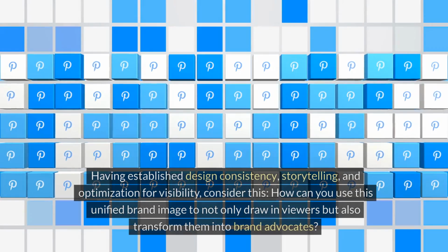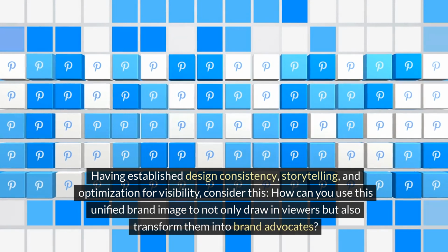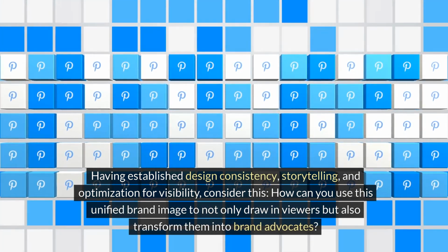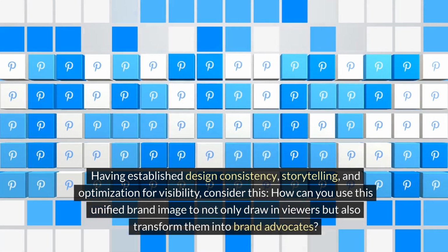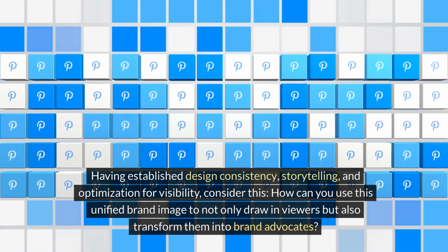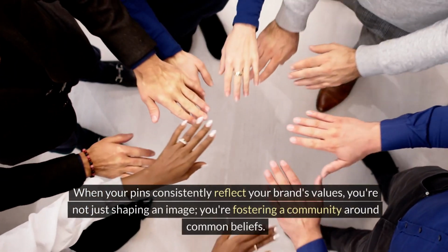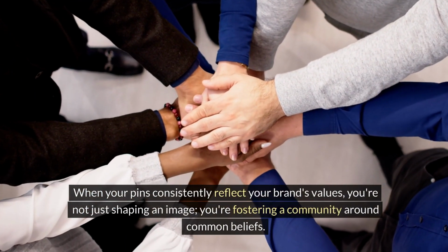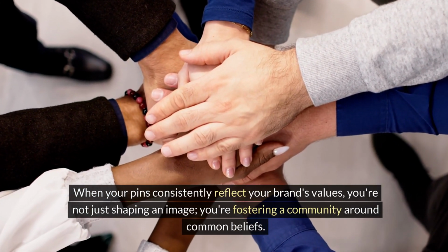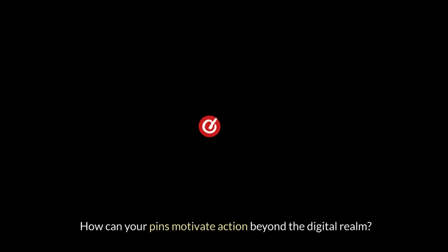This increases visibility and ensures that your pins show up in the right search results, connecting you with your targeted audience. Having established design consistency, storytelling, and optimization for visibility, consider this. How can you use this unified brand image to not only draw in viewers, but also transform them into brand advocates? When your pins consistently reflect your brand's values, you're not just shaping an image, you're fostering a community around common beliefs. How can your pins motivate action beyond the digital realm?